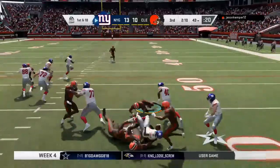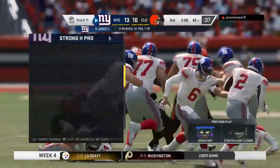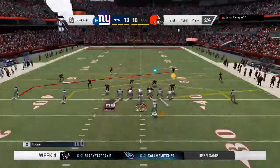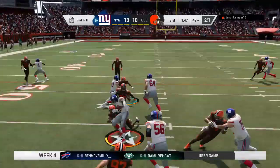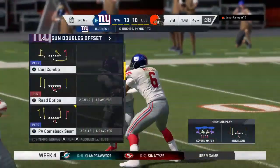Jones. And this one's going to go the wrong way. Losing yardage back at the 42. It's a loss of a yard there, and it's second down. On second down, it's Jones. And 3 yards there takes him to the 45.